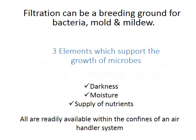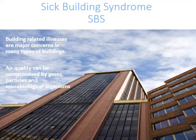Filtration can be a breeding ground for bacteria, mold, and mildew, the three elements which support the growth of microbes: darkness, moisture, and supply of nutrients. All are readily available within the confines of an air handler system. Building-related illnesses are major concerns in many types of buildings. Air quality can be compromised by gases, particles, and microbiological organisms.